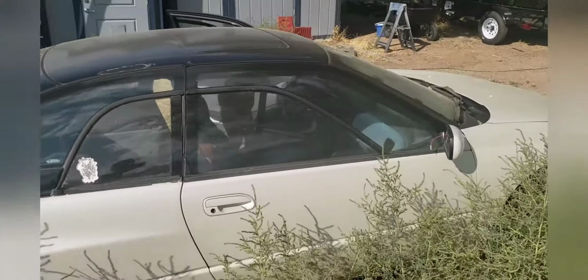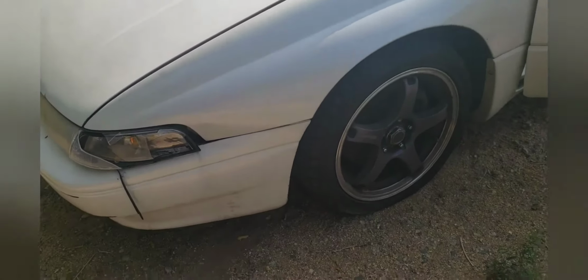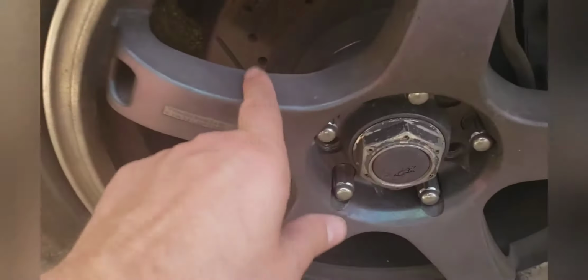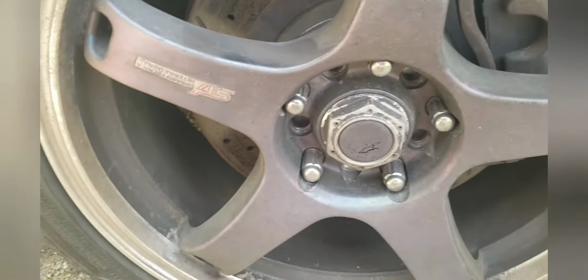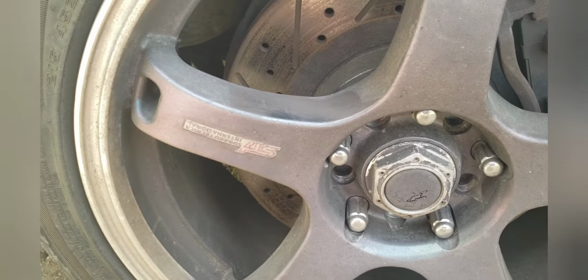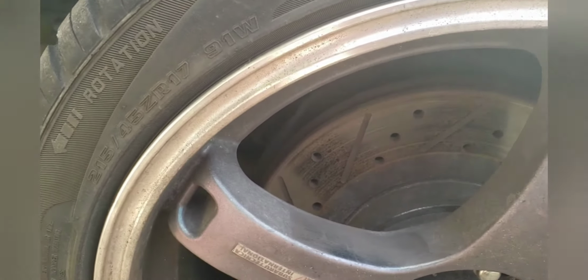I parked it over here in the side of the weeds. And the car's in overall decent shape. It's got these wheels on it that somebody painted a color change, chameleon type paint, and then put some STI logos on it to kind of make it look like it was STI wheels, but they're not. They're like some cheap discount tire wheels. But meat on the tires is good. And tires are actually in decent shape. They're 17s, low pros.